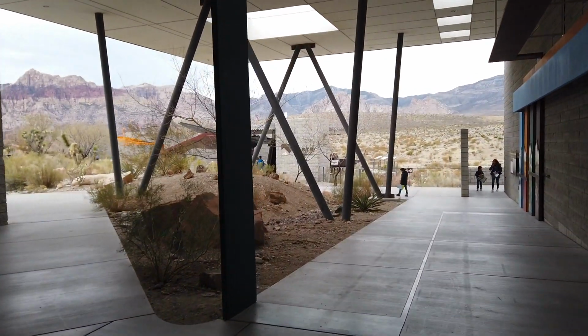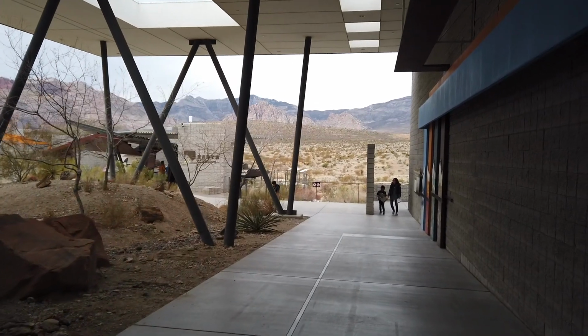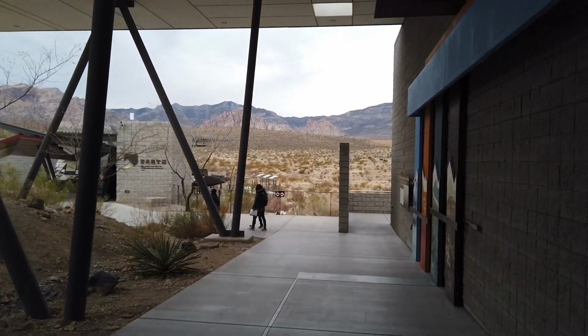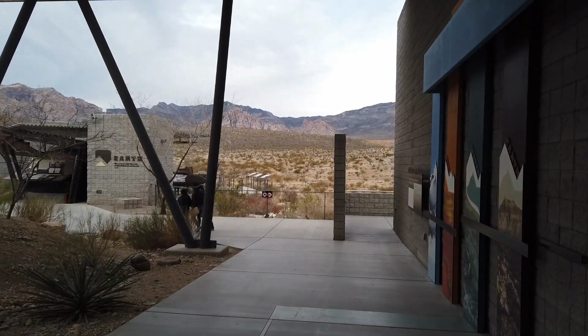Let's go out to one of those beautiful views in Vegas. I mean, I thought you were the most beautiful view in Vegas. No. Oh. It's the Calico Hills. I was just trying to get brownie points. Doesn't work. I know. Let's go look at the Calico Hills.